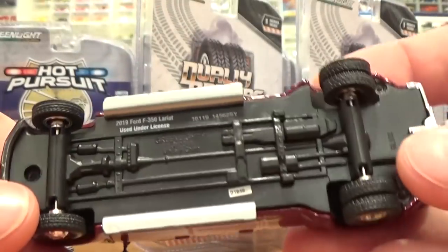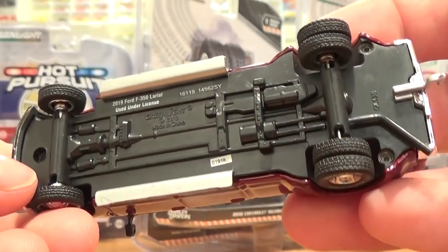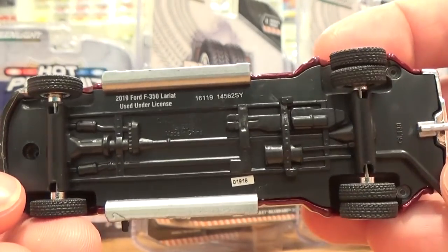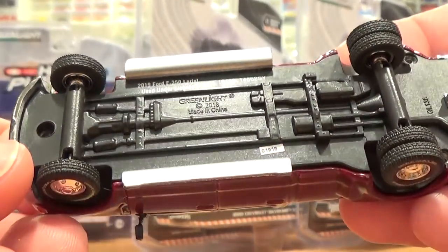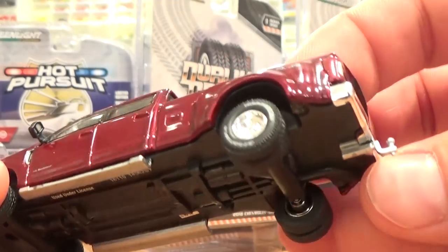So we've got some details on the chassis. You can see the four-wheel drive, transfer case, drive shafts, all that stuff, tailpipe. Assembled with one rivet. Oh, two more rivets at the back here. So three rivets holding it all together.